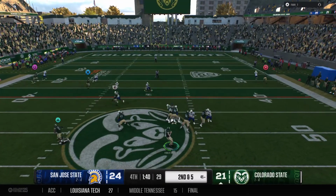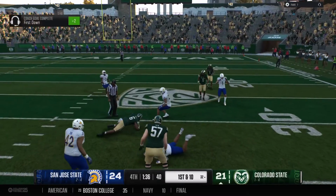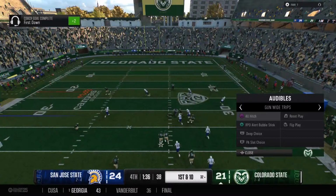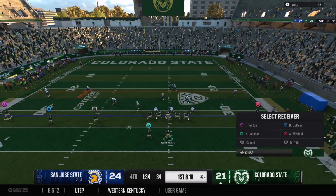On 2nd down, looking again to throw. Zings it, complete to the right. And he goes down right there, but a solid pickup, and it'll be a first down. Clock is still running, and they have to get everybody lined up.